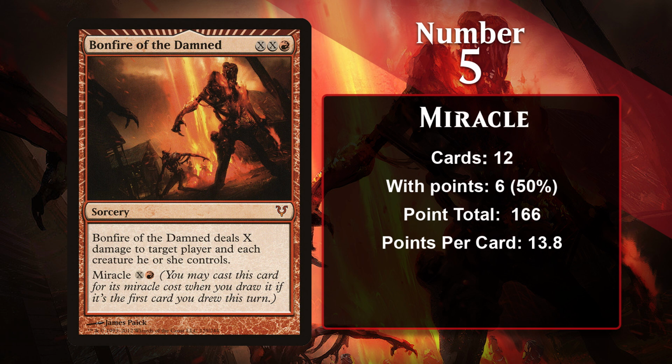Access to Sensei's Divining Top, Brainstorm, and other cards that manipulate the top of the library make it much less of a game of chance when it comes to trying to draw a card with Miracle and more of a certainty. In 2011, the Top got banned out of Legacy because Miracle decks were so dominant. Still, Miracle decks do survive to this day, they just aren't as consistent as they once were, but the mechanic is still powerful enough to pull its weight.